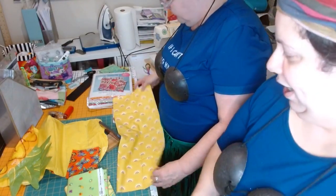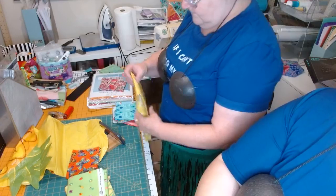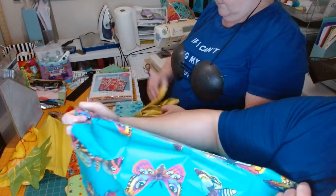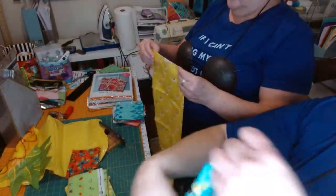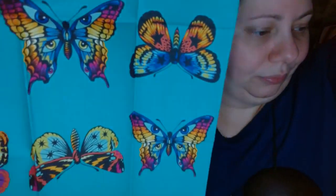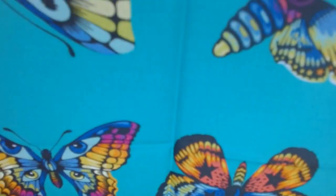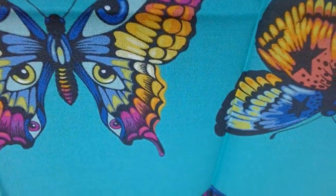Okay. So what do I have here? Let's see. Oh my God. I think I like this one some more. Do I have them upside down? They go all the directions. Butterflies. Look at the details. What do you see? I see eyeballs. I see eyes. I see you.